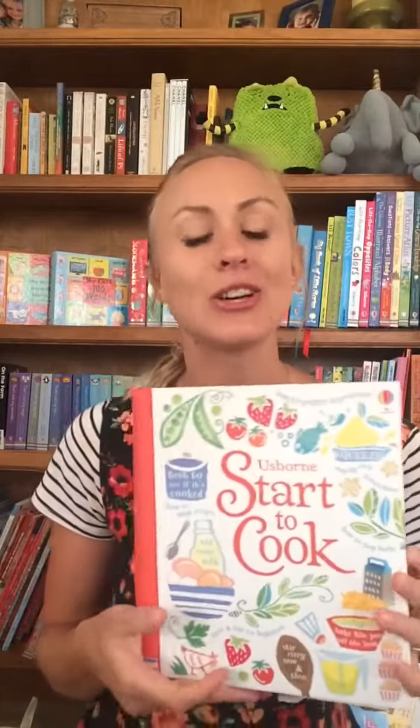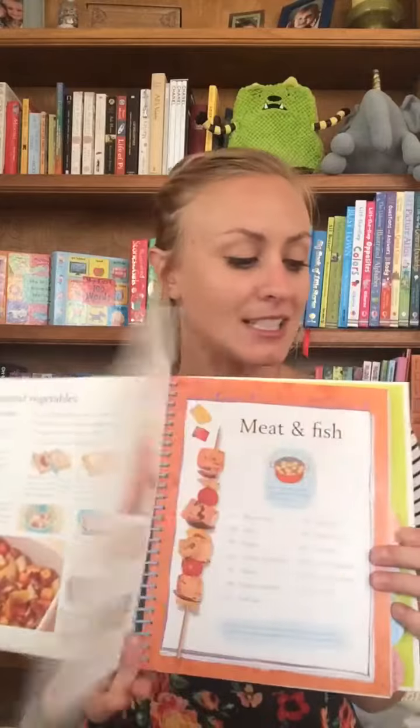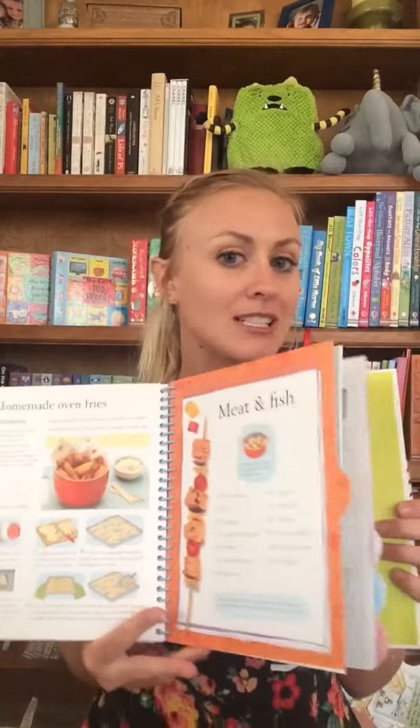And then one of my favorite new releases is the Start to Cook. It's a child's cookbook. So many kids love to cook, so these are child-friendly recipes broken up into different categories. And one of my favorite parts about this one is in the back it has an allergy index that kind of shows you the safe foods for those allergies and allergy alternatives, and I love that.